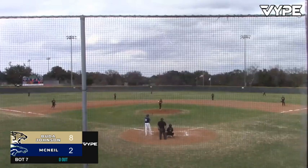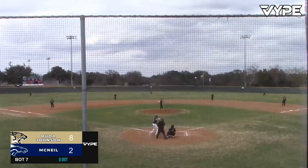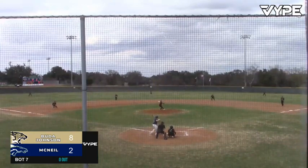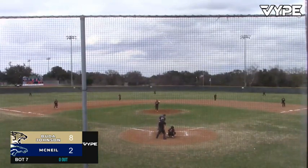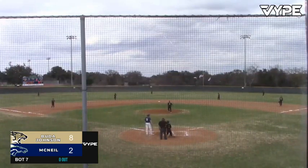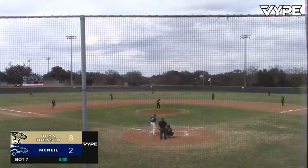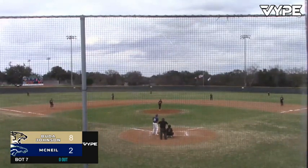So this is it. Bottom seven. Mavs just got to go batter to batter, station to station, trying to string something together. All we need are six runs. We've been behind more than that in the past and come back. Stranger things have happened on a baseball field. Yes, sir. As Newman fouls off that last pitch.